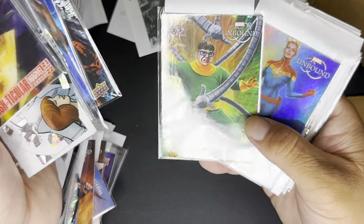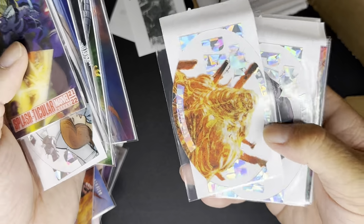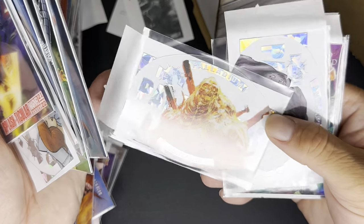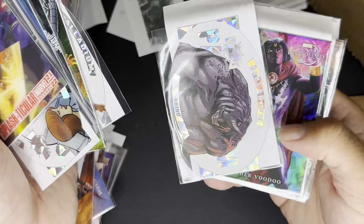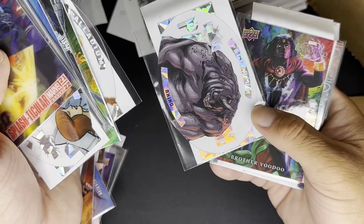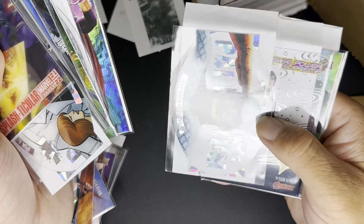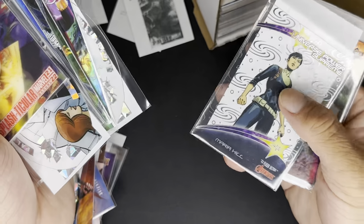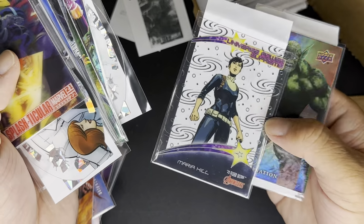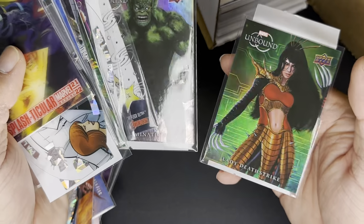But we got Rainbow Doctor Ock, Rainbow Captain Marvel. Who is this? Molten Man. Not sure who Molten Man is. We got Rhino looking a little thick. We got Brother Voodoo. Captain America. All right, saluting. We're back to Universe Power Supreme. More foil Unbound, Lady Deathstrike.